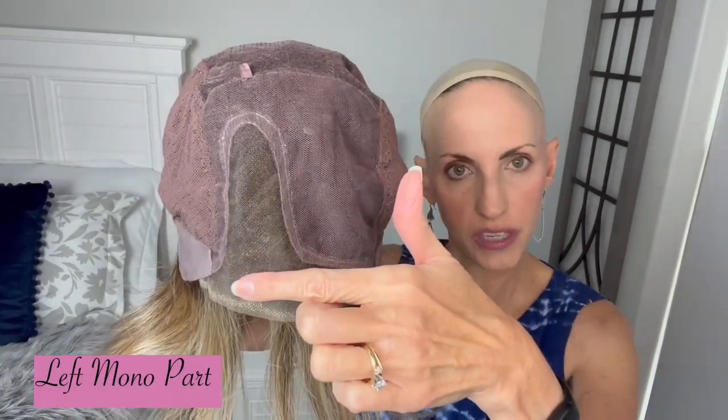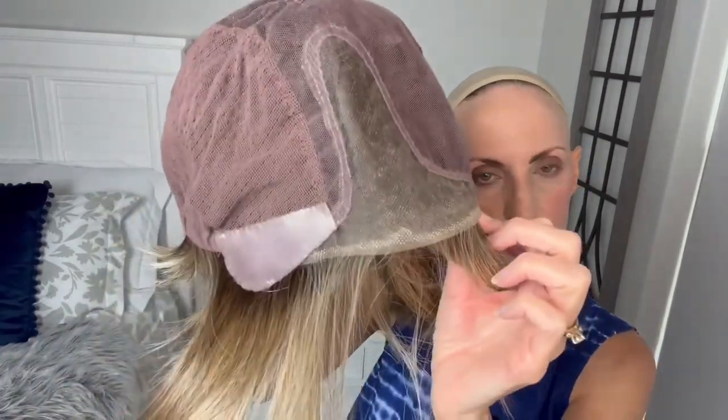Okay, so this is the Luxe Light Cap. This is hand-tied all around here. This section right here, you're going to have some tulle netting there. You'll notice if you look at the knots, they're a little more spread out because that's the hand-tied portion. So you have monofilament for your left monofilament part, and you have monofilament lace for your lace front that extends down your ear tab. That's where you get that true temple to temple coverage.